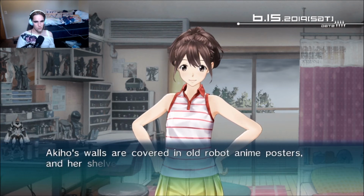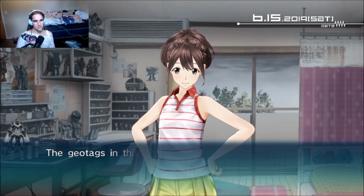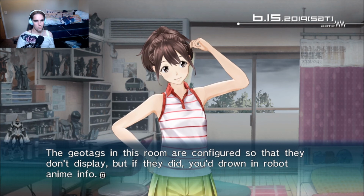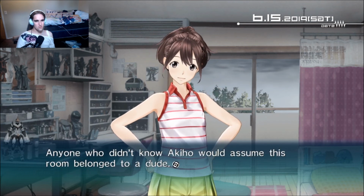Akio's walls are covered in old robot anime posters, and her shelves are lined with now unavailable robot figures. The geotags in this room are configured so that they don't display, but if they did, you'd drown in robot anime info. Anyone who didn't know Akio would assume this room belonged to a dude.